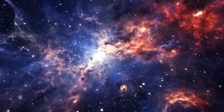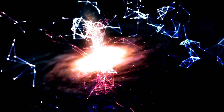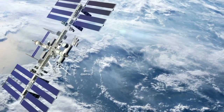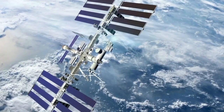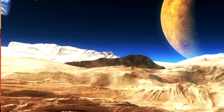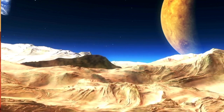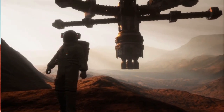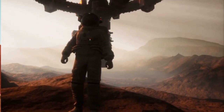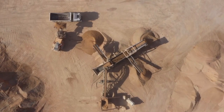One of the key aspects of JWST's design is its mirror, which spans a staggering 6.5 meters in diameter, more than double the size of Hubble's mirror. This larger mirror enables JWST to gather significantly more light, putting it in a position to observe extremely faint and distant objects. Coated with a thin layer of gold to improve infrared reflectivity, the mirror is composed of 18 hexagonal segments that work together to create a highly sensitive observational platform.